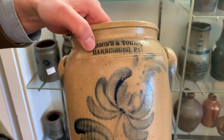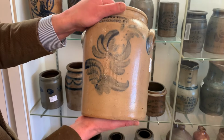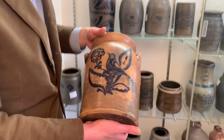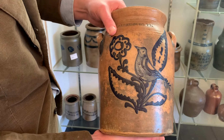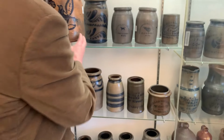Here's one of the best marks from central Pennsylvania that people really seek out. This is Wilson and Young, a very short-lived partnership from Harrisburg, featuring the city's classic spitting tool design. Also from Harrisburg, there's a great piece of John Young pottery bearing the Harrisburg PA mark and featuring slip-trailed and brushed bird in flower decoration. Great size, wonderful decoration.